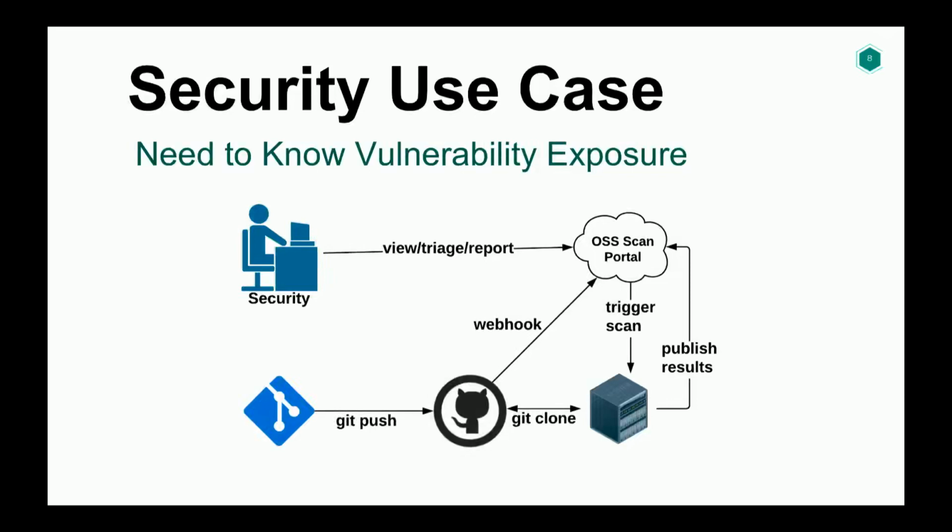And then as far as how we were going to get all this in a real-time, fast fashion was tying this in with a webhook so that as our developers pushed code up into the repo and that got merged into master, that would trigger a scan directly on our box and go through this whole process, trigger that scan, publish the results up.